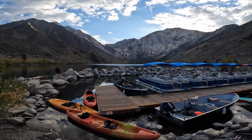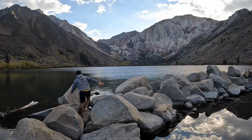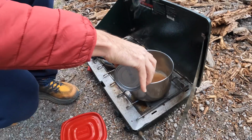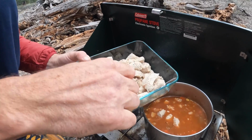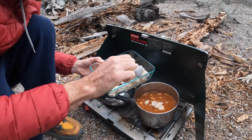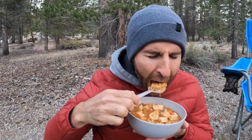And then we made a quick stop at Convict Lake, which is pretty, especially at sunset, with the sun setting kind of behind the Sierras off to the west. Two cans of soup, a whole thing of brown rice, and a bunch of chicken breasts. Nice way to refuel here after being in the mountains all day.